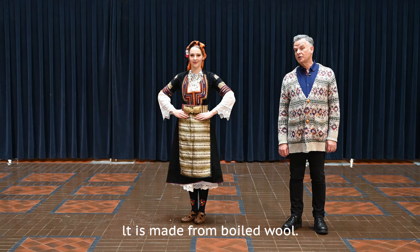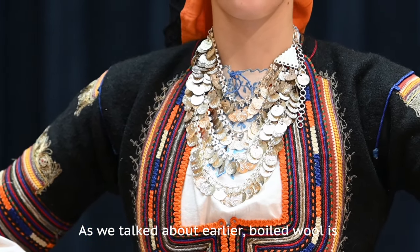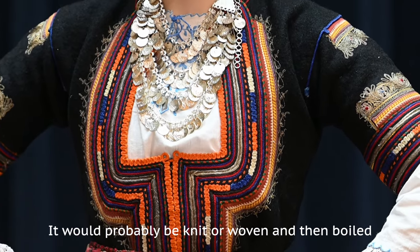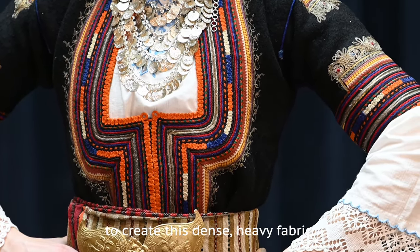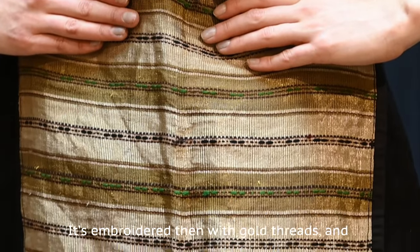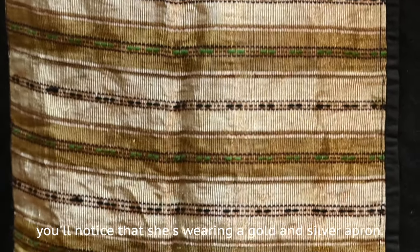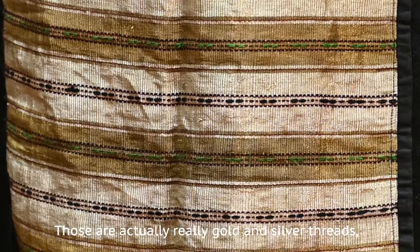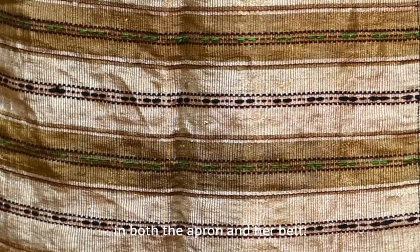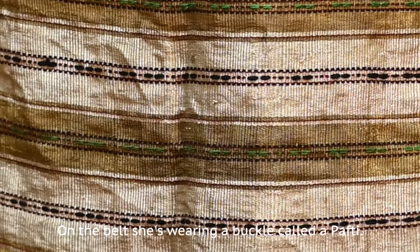It is made from boiled wool. As we talked about earlier, boiled wool is one of the earliest fabrics. It would probably be knit or woven and then boiled to create this condensed heavy fabric. It's embroidered then with gold threads, and you'll notice that she's wearing a gold and silver apron. Those are actual, really gold and silver threads in both the apron and her belt. And on the belt, she's wearing a buckle called a pafti.